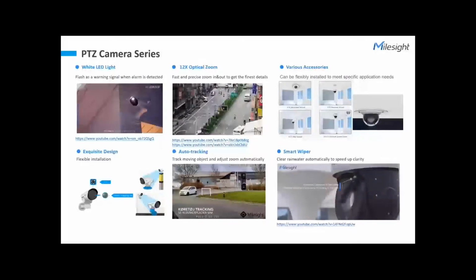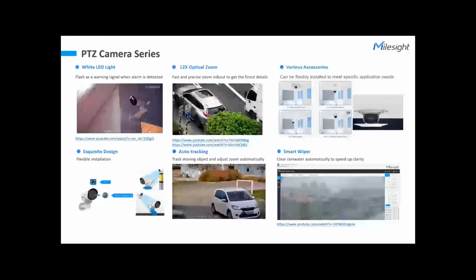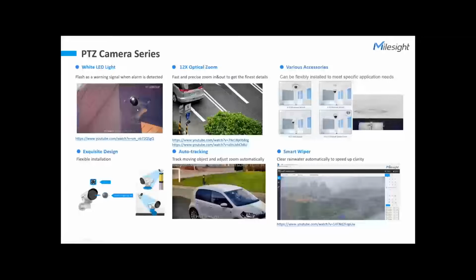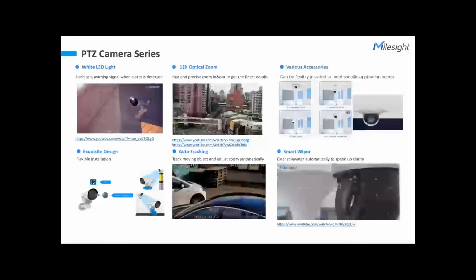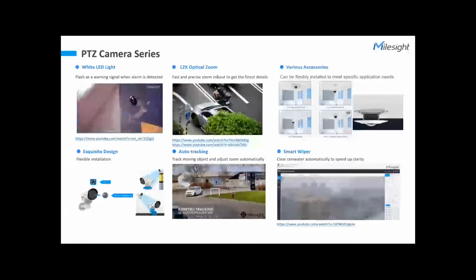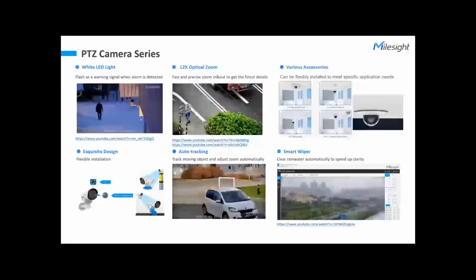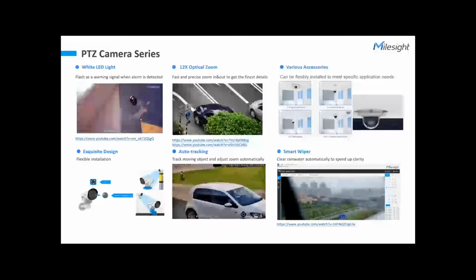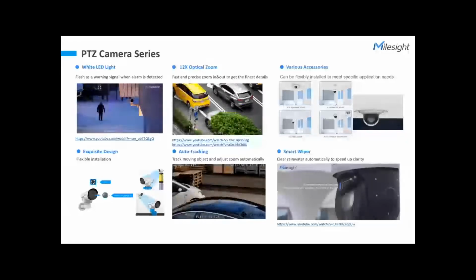So they've got white LEDs. I've never seen this before, but the white LED will blink when an alarm intrusion happens. So if somebody's in an area they were not supposed to be in after a particular time, this camera will actually alert via visual signal that the person's being watched, and that's pretty interesting in terms of alerting and then potentially scaring away any intruders that might be entering an area they shouldn't be in.